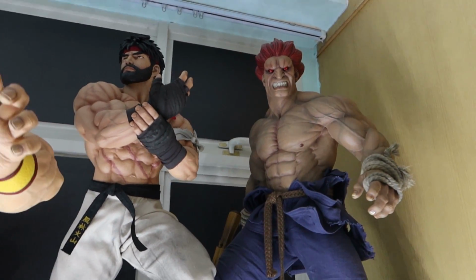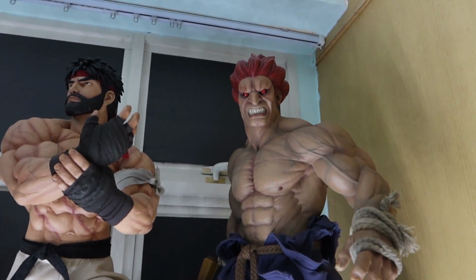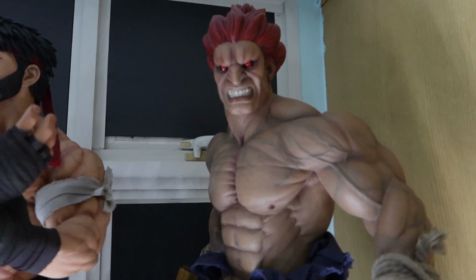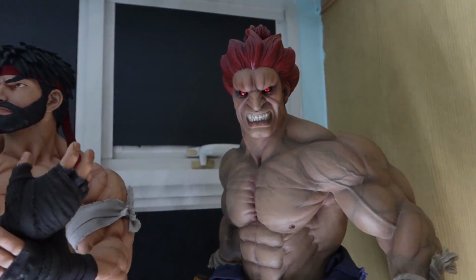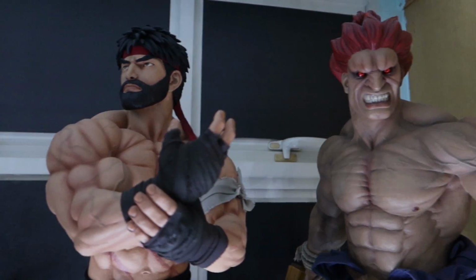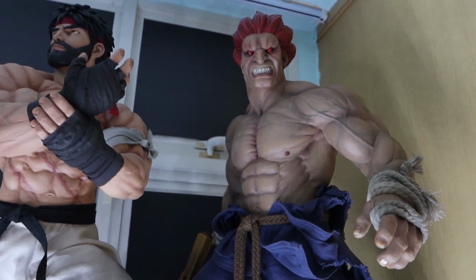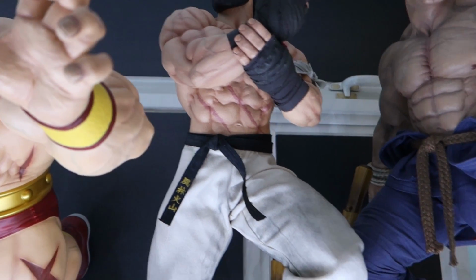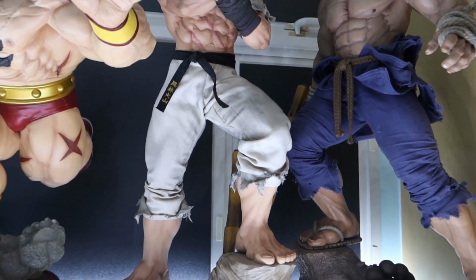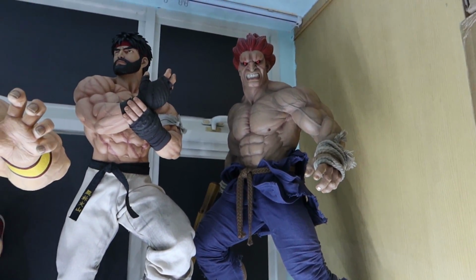scale, which is my favorite, the Pop Culture Shock Ryu and Akuma. Look at these guys. They are just really amazing. So they are my favorites. I know Prime 1 is doing it, but the PCS ones, they just nailed the muscle sculpts. The anatomy is just amazing, and I love the fabric cloth and everything. They just look really good. So this is PCS Pop Culture Shock 1/3 scale Ryu and Akuma.